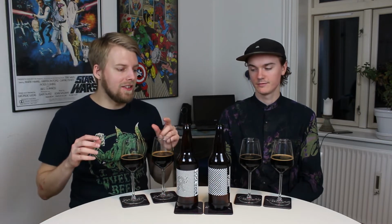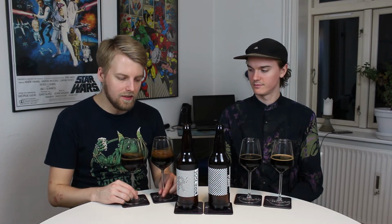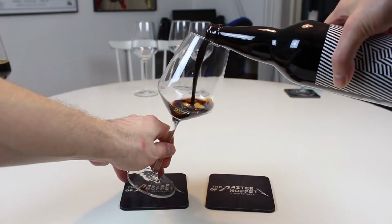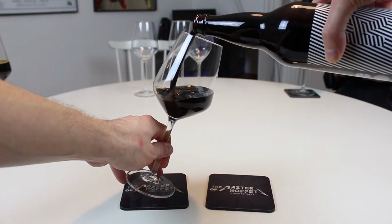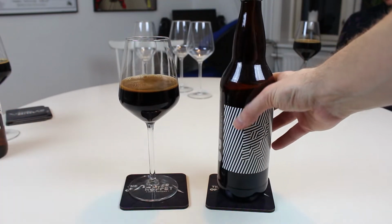But from here, Simple actually looks a bit better. The head retention is better and it's a bit darker too. Swirl them both. What do you want to start with? I think I'll start with the R1. Yeah, let's start with R1.